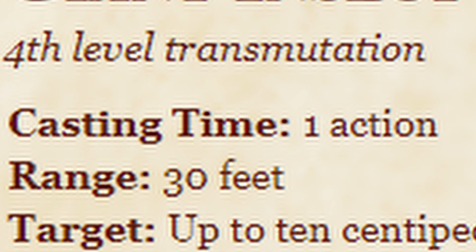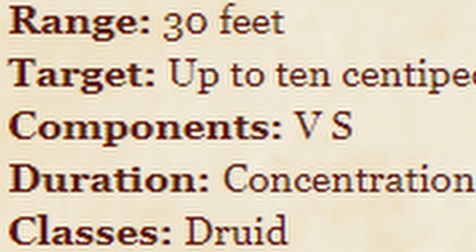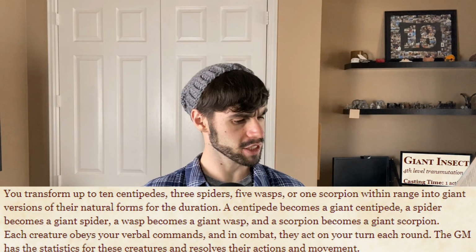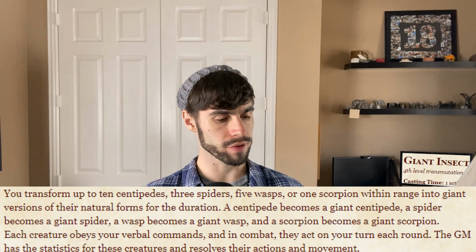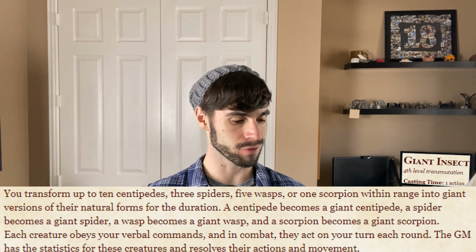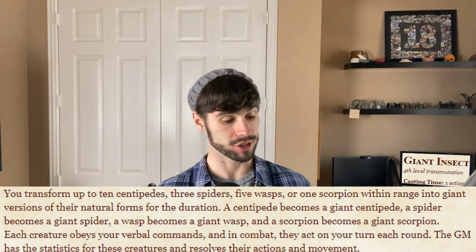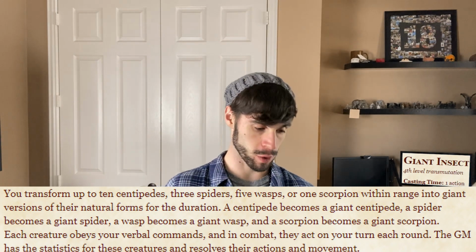Fourth level transmutation, casting time of 1 action, range of 30 feet, components both somatic, duration concentration, up to 10 minutes. You transform up to 10 centipedes, 3 spiders, 5 wasps, or 1 scorpion within range into giant versions of their natural forms for the duration. A centipede becomes a giant centipede, a spider becomes a giant spider, a wasp becomes a giant wasp, and a scorpion becomes a giant scorpion.